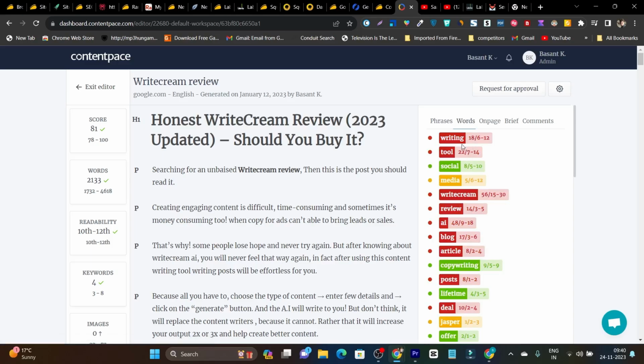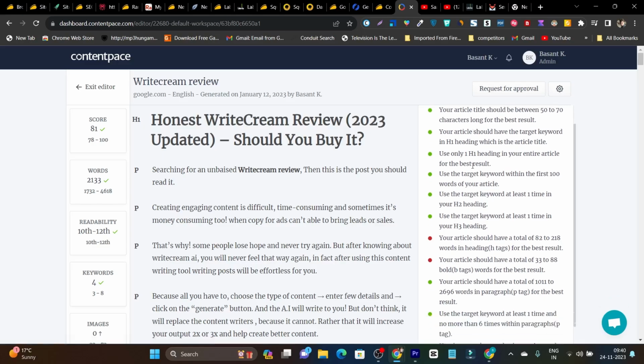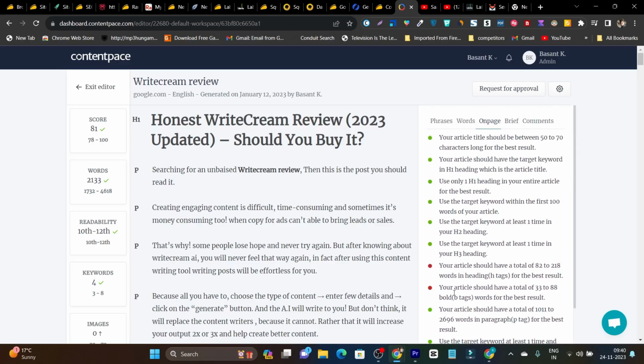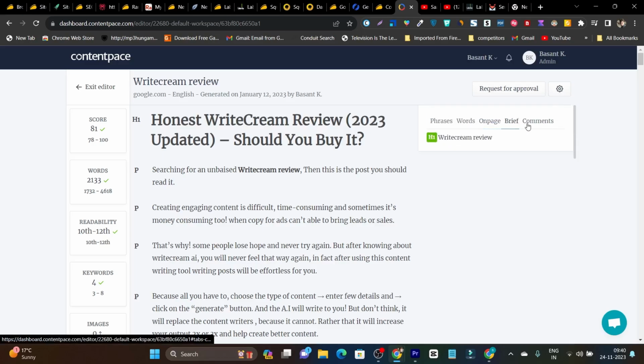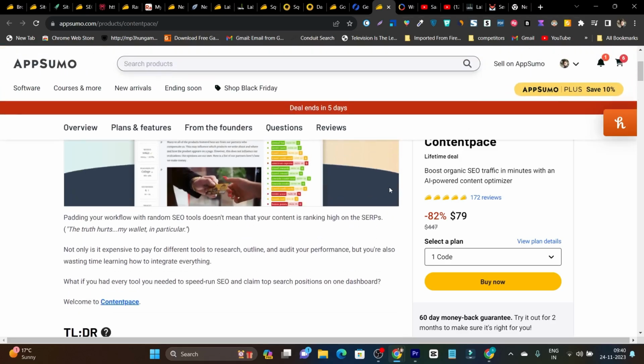You can see these keywords should also be used over time. So I need to remove the writing keyword from this article to make it around 6 to 12 times. Then this is the on-page SEO. It will show you and suggest what things you need to improve. For example, your article should have a total of 82 to 218 words in headlines, but okay, so I also need to consider removing all these errors. Then this is the brief, this is the comments. That's how you can use Contentpace for improving and optimizing your old posts.